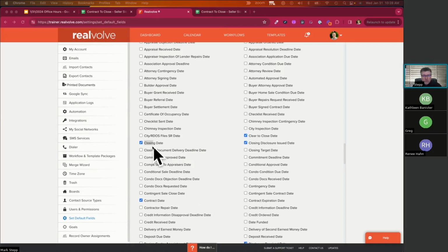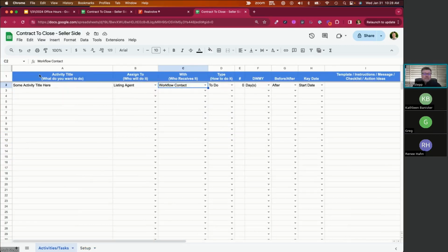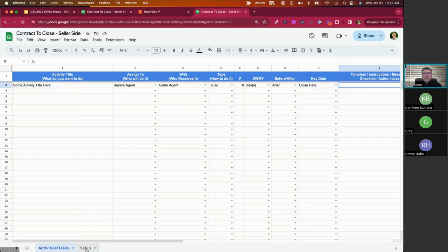these different date fields that you use, closing date, contract date, clear to close date, any of these that you use that are checked, those are the same ones that I would recommend that you put into this list. If you're using the Google Sheet, it's easiest to do this. Just put in the ones that you use into the list. That way, whenever we're over here and we're saying, okay, we're going to create an activity, we can click on the drop down to pick one of our roles. We can drop down and pick one of the party members, and we can come over here to the key date and we can say, okay, it's dealing with the close date. So that way, you don't have to type and type and type as much. By having them in this setup, it places them in the drop-down list.